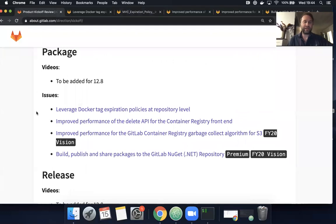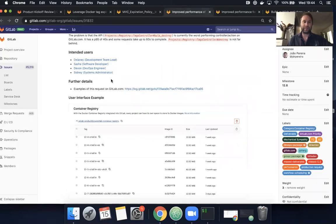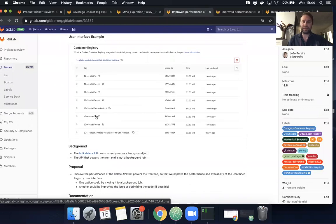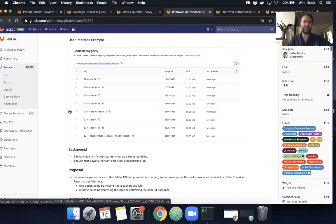The next item is improved performance of the delete API for the container registry front end. So this is fixing a stability bug. It's really important. It has definitely impacted the performance of the container registry UI, and improving this will improve load times and stability of the GitLab application.